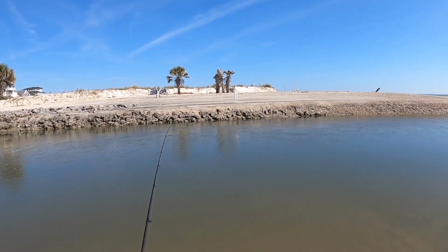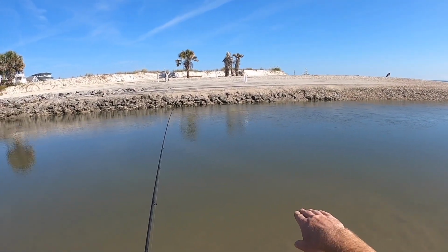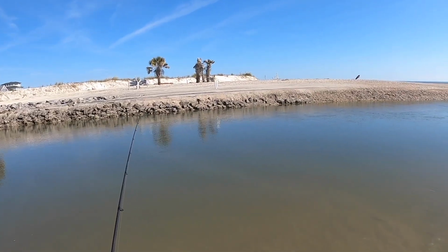Guys, our mud minnow just got hit. It was holding steady, the sinker was on the bottom, all of a sudden it went boom, and it just popped off, and then it went boom. All those sound effects were included too.